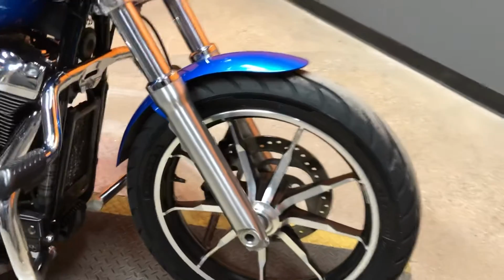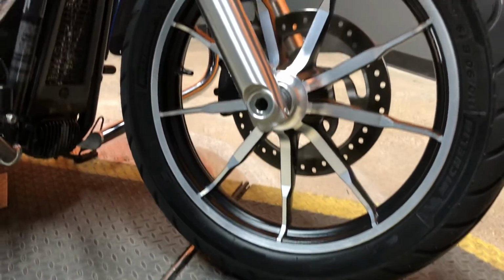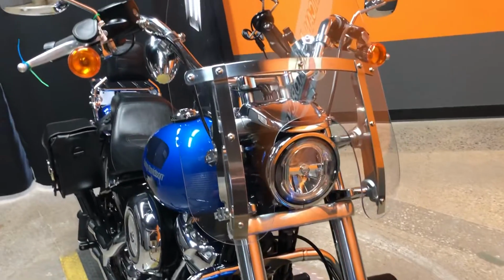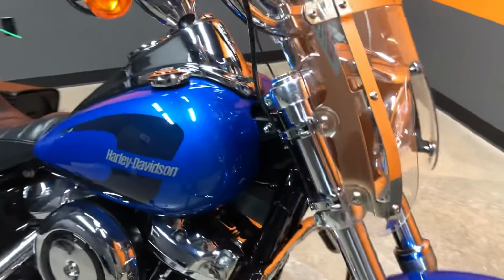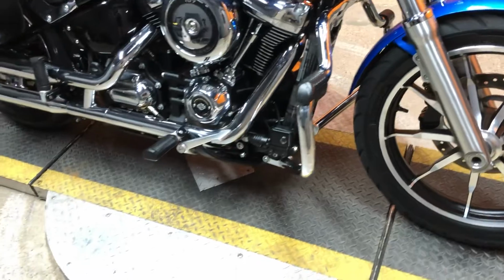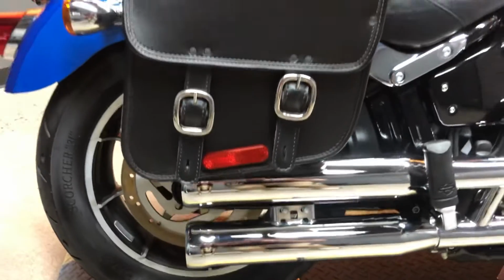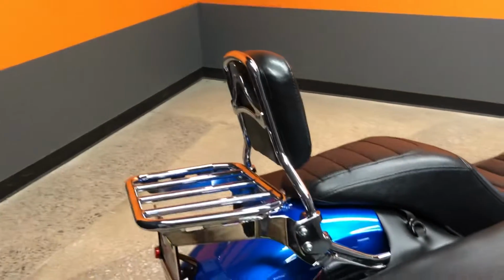There you go. Brand new Michelin Commander 3. Got that beautiful bright LED headlight. That windshield is quick detachable. Engine guard has little foot mounts on there already, which is nice. You got some Cobra slip-on mufflers. Throw-over saddlebags. There's your quick detachable backrest with the rack on it.